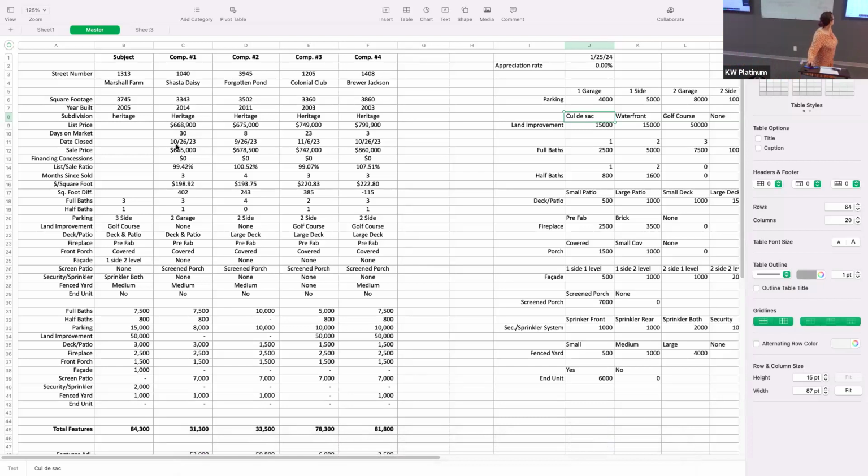If I change this where it says land improvement, if I change golf course, I can just use the drop down and do cul-de-sac. The value here just changed to $15,000. So that's the value for the cul-de-sac. Now if I do none, that number goes away. Okay, so on here it says land value, is that the same thing as land improvement? Land improvement, right here. Land improvement here. So if you look at what, and I can't show you, and this is.